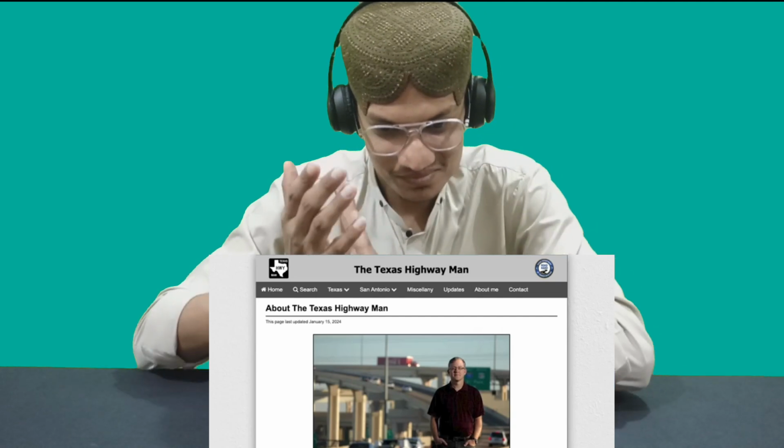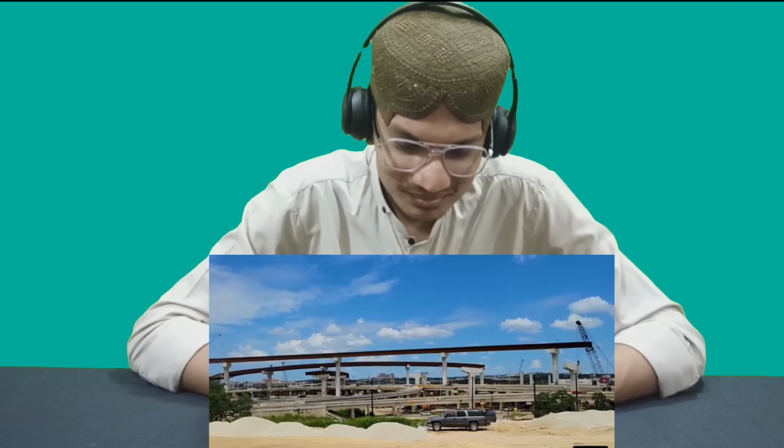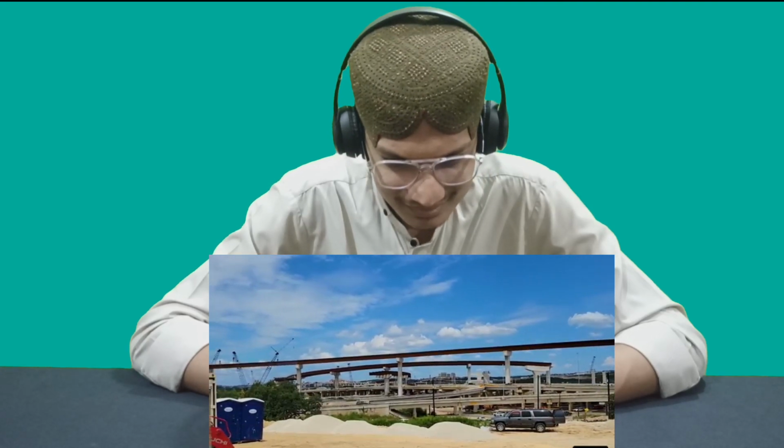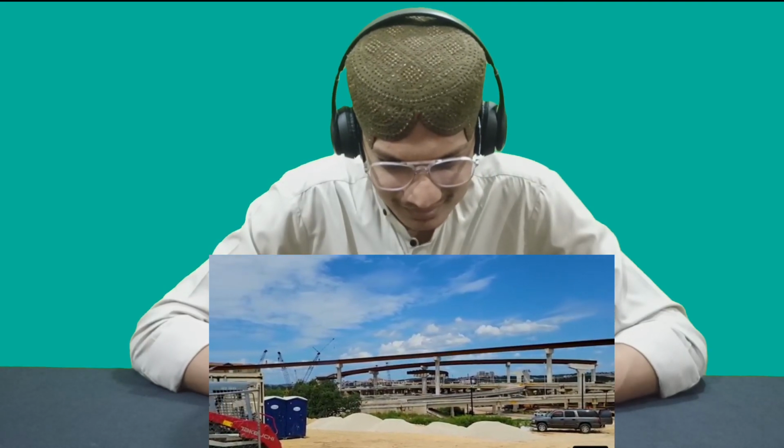There are quite a few 5-level stacks around the state, and even a couple that qualify as 6-level stacks with flyovers connecting to other highways. My friend Brian, better known as the Texas Highwayman, documents a lot of new construction in Texas, including this replacement of an old cloverleaf crossing with a 5-level stack in San Antonio.